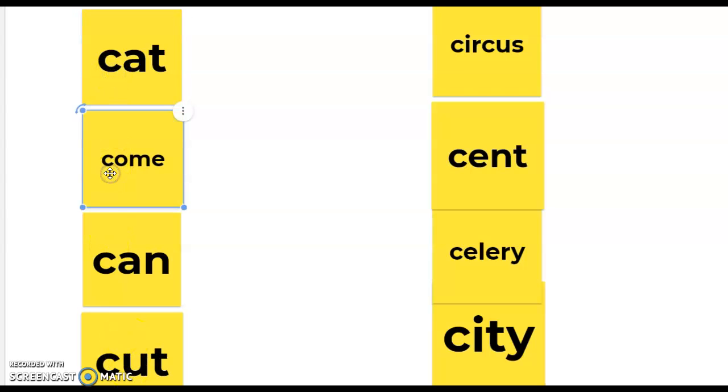Cat, come, can, cut. Circus, cent, celery, city. I want you to think really quick about the C in each word over here, and then think about the C in each word over here. Do these C's and these C's make different sounds at the beginning of the word? If you said yes, the C's make different sounds, you are correct.